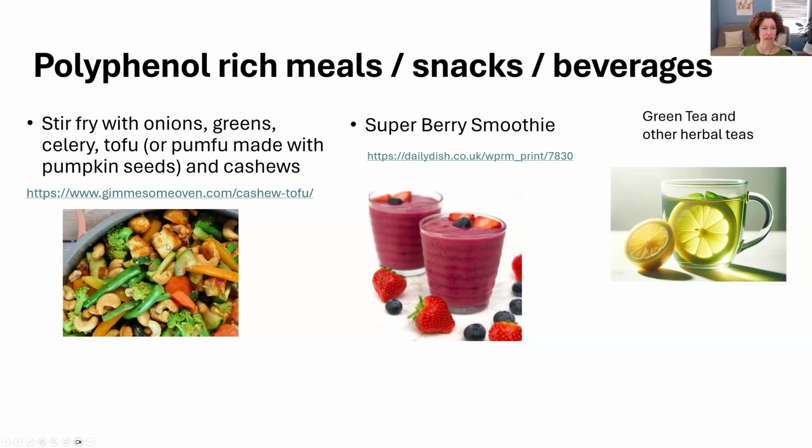Here's a stir fry where we have some tofu and broccoli and green beans and peppers. We've got some cashews in here. You could also add some different herbs and spices in there, whether you added lemongrass or maybe some basil, peppers, like chili peppers, any of that, you're just going to be adding more and more of those polyphenols.